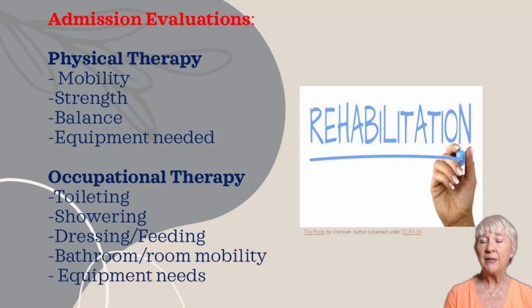So let's talk about some of the therapies and services they'll receive in rehabilitation. I'll indicate whether these are true for both acute and skilled rehab. Most of them are available in both, but to certain degrees. So physical therapy, for example, which looks at mobility, strength, balance, and any need for equipment, can be done in a skilled facility an hour per day. And in an acute setting, could be 2 hours a day or more.